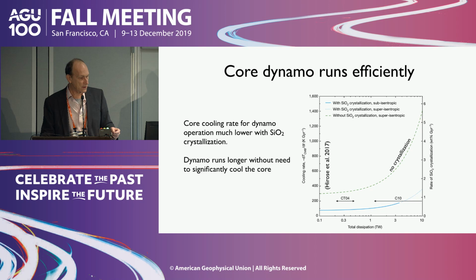The green line on the top shows how much cooling of the core you would require if you just wanted to run it by thermal dynamo alone and to drive the convection in the core. So chemistry really makes the system run much easier than does just regular heat conduction.